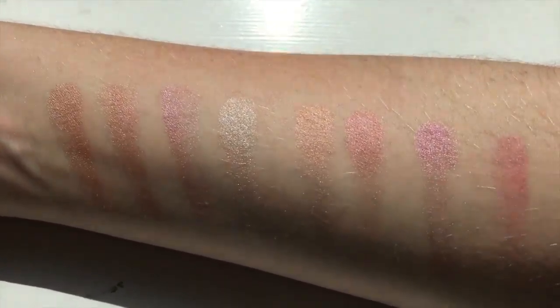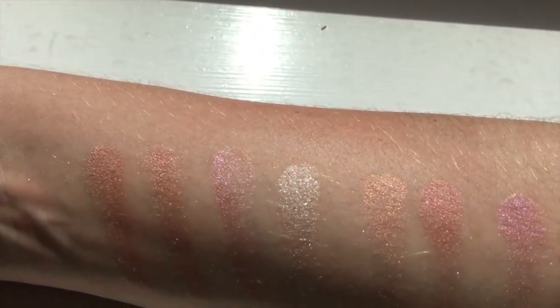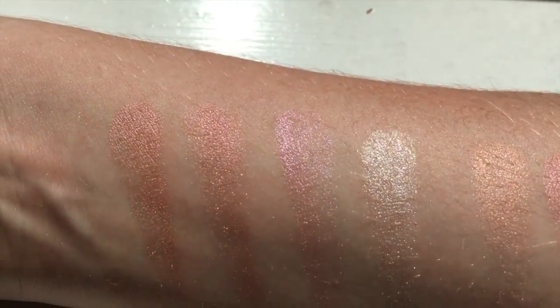So this is the blush palette in Blush Queen. I must admit I'm not amazingly impressed with this palette. The swatches themselves don't seem overly pigmented. It's just the shimmer that's really coming out instead of the colour. And this was £6, and I don't think I said the price of the lipstick purely because I can't remember, but I don't think they would have been more than £1 or £2.